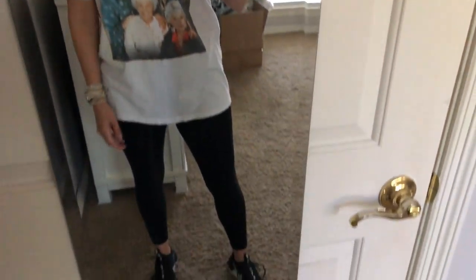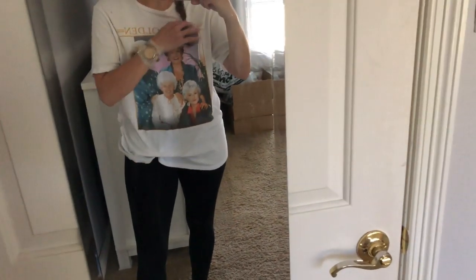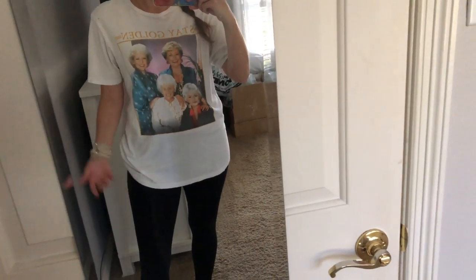All right, I am done getting ready. So I'll just kind of show you what I decided. I am wearing just some yoga pants. Decided to wear my girls today. This is actually probably one of my favorite gifts I've ever received of all time. My daughter gave it to me for Christmas a couple years ago. I think she got it at Old Navy at the time, but it's just one of my favorites. One, because it's white and I love white t-shirts with black leggings, and two, because it's the squad.